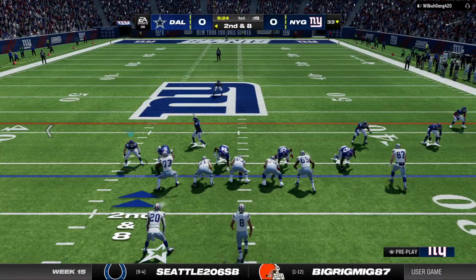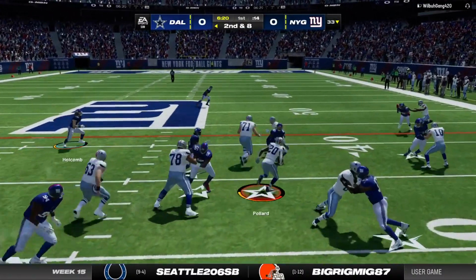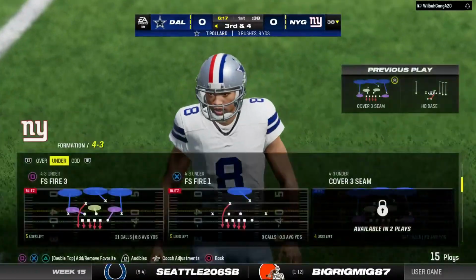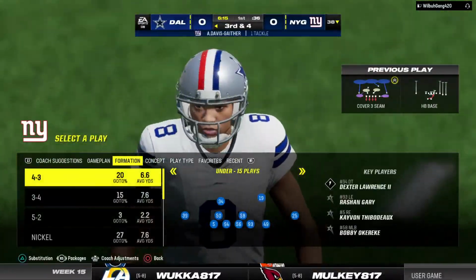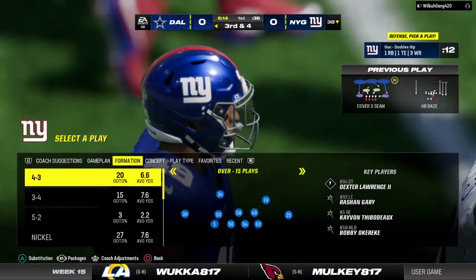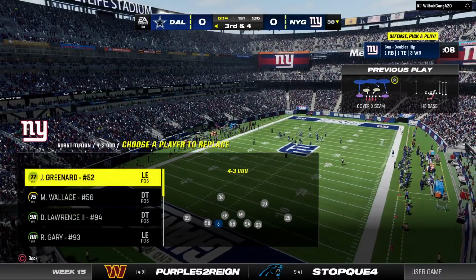From the 33, here's a second and 8. Here's Pollard again. And he'll be stopped at about the 38 after a pickup of 4. When you find that kind of yardage, you couldn't be more confident as a ball carrier. And guess what? You're going to go back and tell your offensive coordinator, I'd like to keep carrying it, thank you.